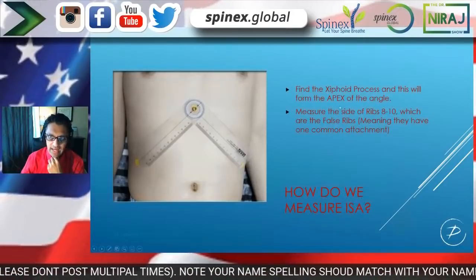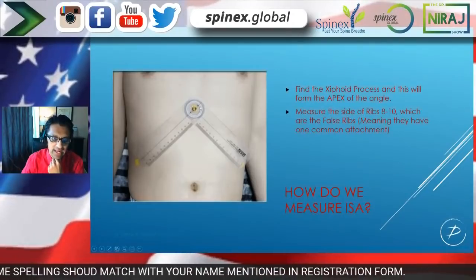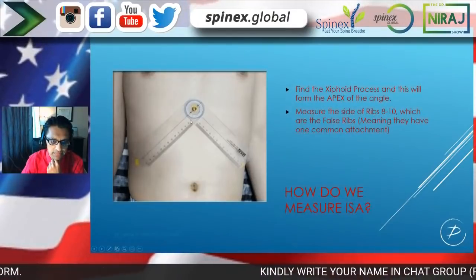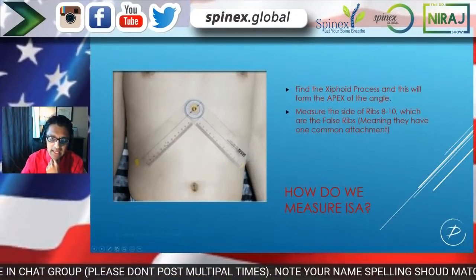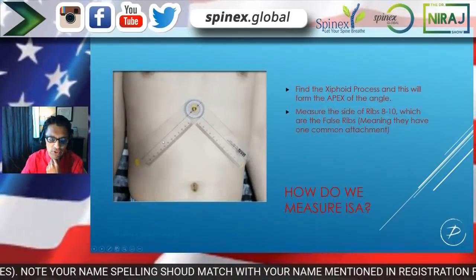You're going to find the xiphoid process. This will form the apex of the angle. Okay, you're going to measure the side of ribs 8 through 10, which are the false ribs, meaning they have one common attachment. This is how we measure infrasternal angle.